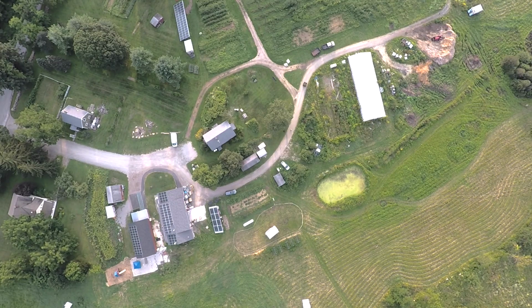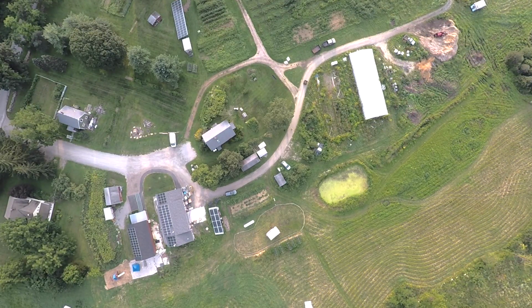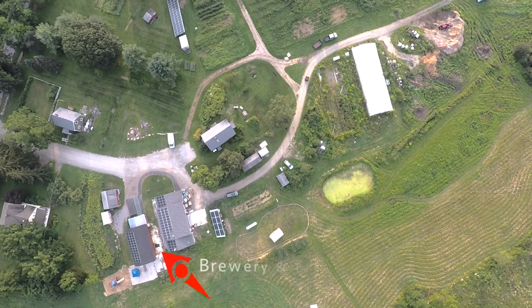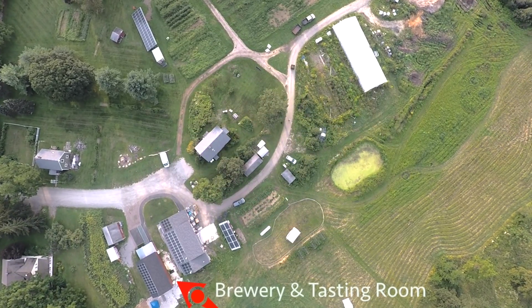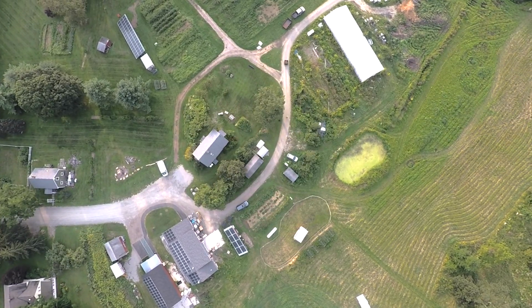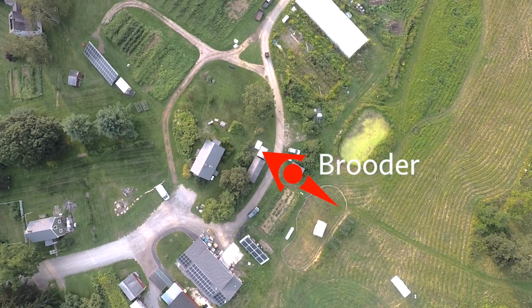So let's start with the bird's eye view to show you exactly where and how I set up my brooder and why. So here's the top view of the farm. That's the brewery and tasting room down in the bottom left there. And then right in the middle of the screen are some gray squares that I'm going to highlight right now. And that's where our brooder is. And you can see the pathways.